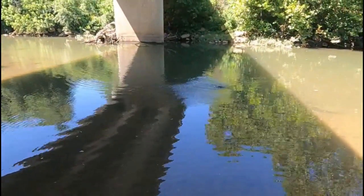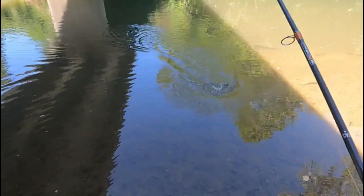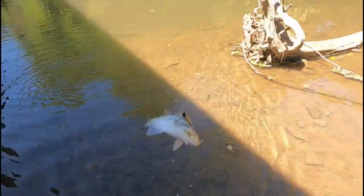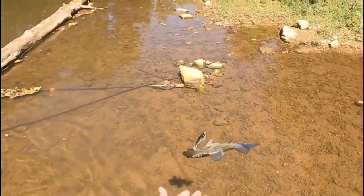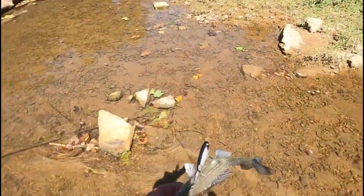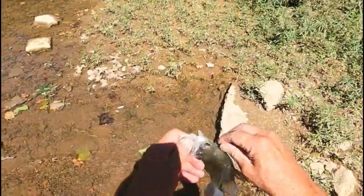Oh man. He's either a big bass or I got him foul hooked one. It's a white bass. Ha! You believe that? Look at the size of that rascal right there. No, he's hooked good. Now I will keep him because that's interesting. Catching a white bass right off the bat like that. Very interesting.